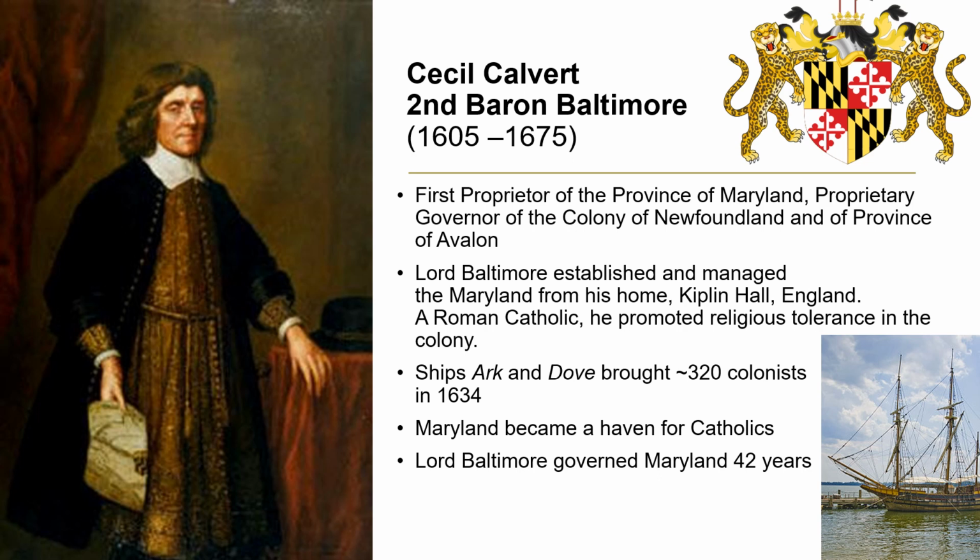So Cecil Calvert, 2nd Baron Baltimore, and the person we tend to think of as Lord Baltimore, was the first proprietor of Maryland, but he was also a proprietor governor of Newfoundland and Avalon. And he established and managed Maryland from his home in England, and that was important because actually a lot of what had to be done was politically protecting the charter that had been granted, which required his being there to defend that charter in England.